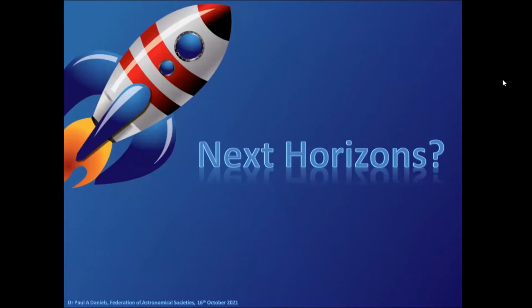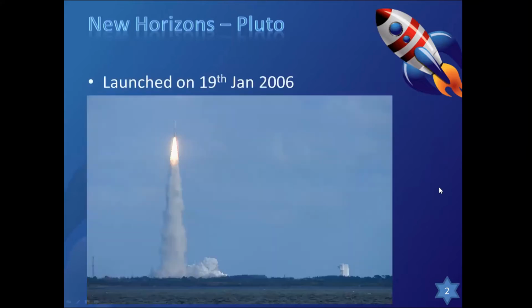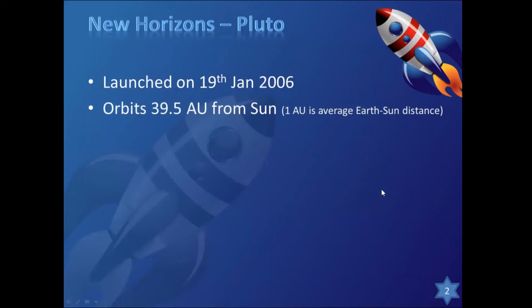So the title is Next Horizons, and when I originally prepared this talk and gave it, it was just after the flyby of New Horizons past Pluto. So this was the New Horizons rocket, sitting there on the launch pad, and it was launched on the 19th of January 2006. A very successful mission, and it took a long time to get out to Pluto.